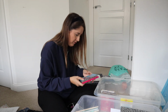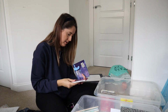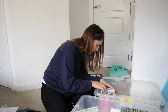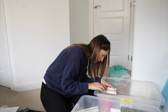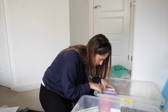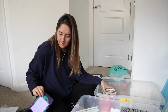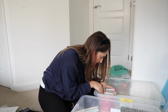Okay, I have got some random CDs. The first ever CD I bought, All Saints. I need to digitise these and make sure I've got them on my computer. That would be the sensible thing to do. Puddle of Mud, Easy World, Uncut. Theme Hospital. Don't think I need the computer game anymore. That is unnecessary.